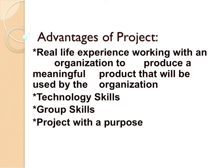But there are probably other opportunities that other people can find in their community where they could collect data such as this and put it on an online map. Technology skills, group skills, students are getting really good practice with using the GPS unit, and also the idea that it's got a project with a purpose behind it.